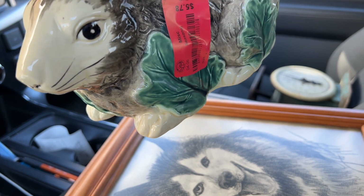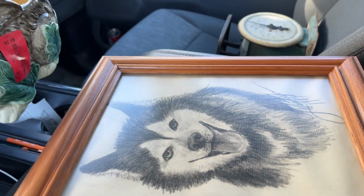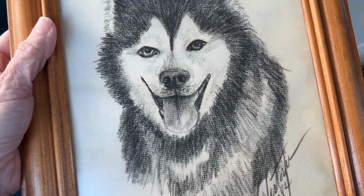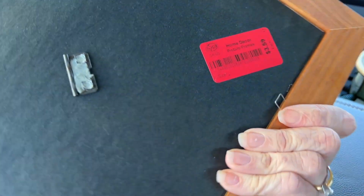But after pulling it up, they consistently go for more, although having the lid would be even better. Then I grabbed this charcoal sketch, I think it is. I thought the dog was really well done, and it is a 1984. It's signed. I don't like the frame at all.